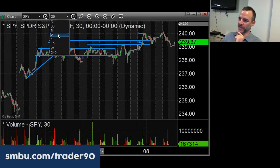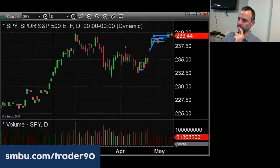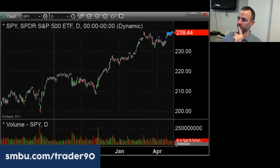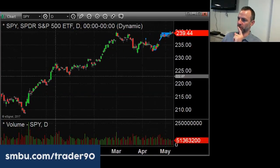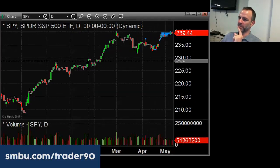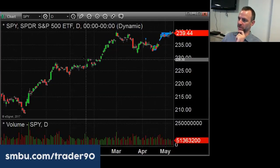But if we go back on the daily, you just kind of take a look at the last time we broke out. So we had this consolidation, tried to roll over a little bit, then we consolidated for a while. We gapped up and we didn't go. The second time we gapped up to the high area, 239.5 or so, 239.30. When we took that out, we finally went.